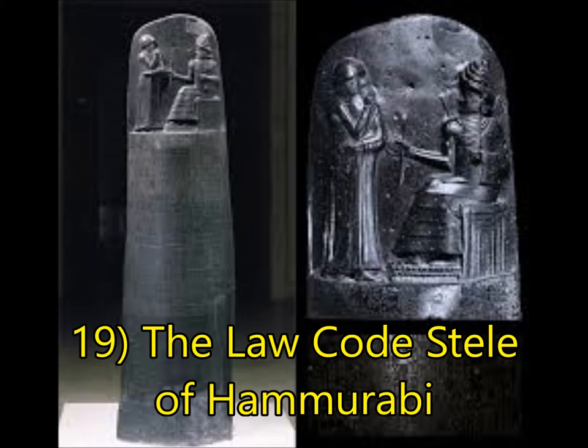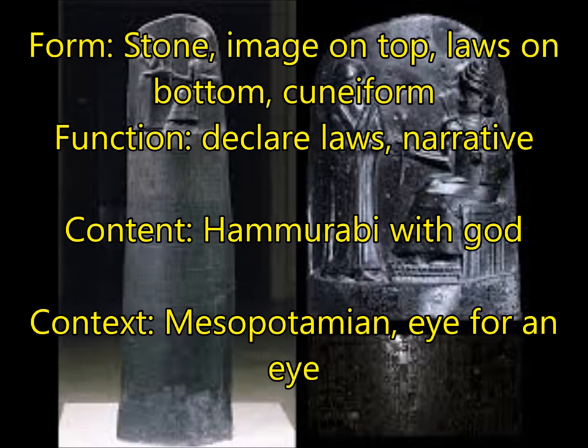Skipping back over to Mesopotamia, we have the Law Code Stele of Hammurabi. For form, this is made of stone, obviously. It has an image on top, and then the laws written on the bottom half in cuneiform, or wedge writing. For function, it does declare the laws, but it also tells a story, which means that it has narrative.